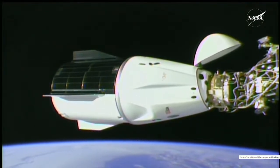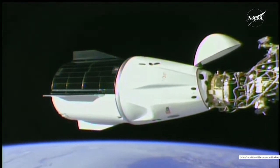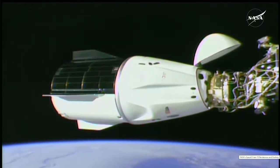ISS power connection established. Part of the docking sequence is to extend an umbilical from Dragon to the International Space Station. That provides power and communication drawn from the station to Dragon, so Dragon no longer has to rely on battery power. And the solar arrays that you can see, the black paneled section at the trunk from this view, that call was confirming that power is successfully being drawn from the International Space Station into Dragon. Dragon no longer needs to rely on battery power.